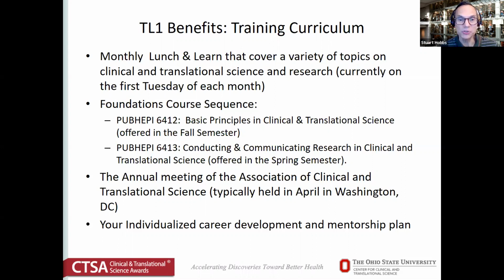Then the TL1 also requires you to develop your own individualized career development plan and mentorship plan. And so you benefit from having those as well.